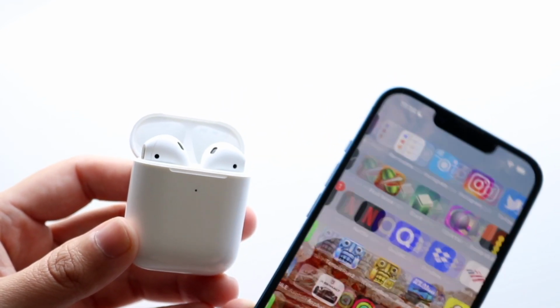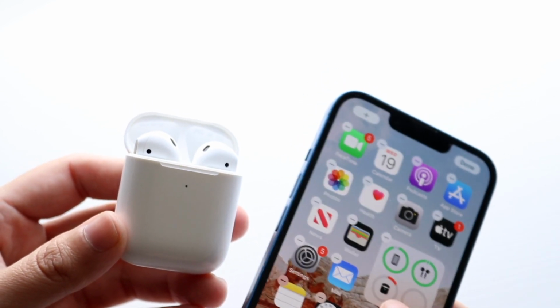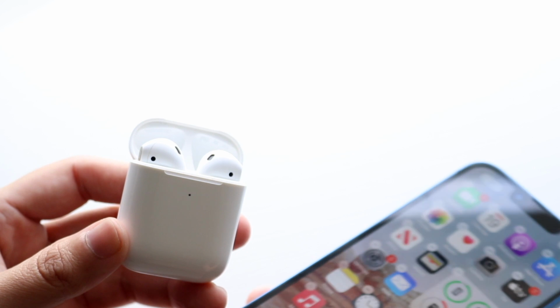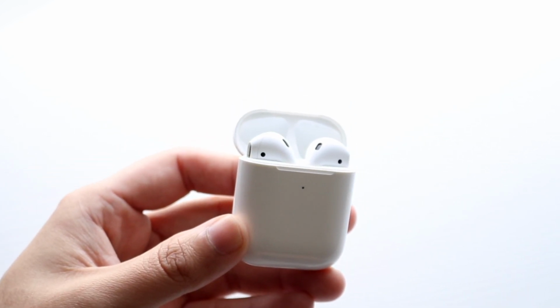So you can do that by going straight to your iPhone like this and looking at your battery life. And if your battery life is pretty well, as you can see my AirPods case is about to die, but the batteries are both charged, well then that probably may not be the issue. But typically that's the first thing I'd recommend doing.